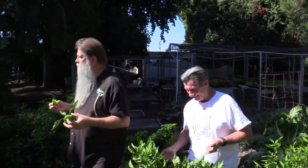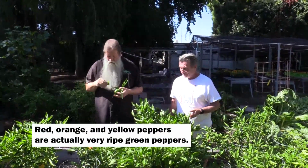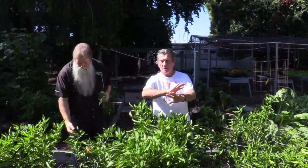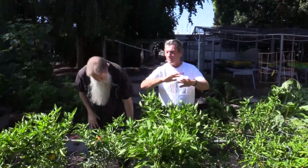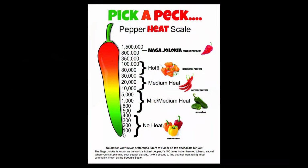Anyhow, I like to emphasize with not only my students, but lecturers, that eventually this will turn red. But we can eat them green. What we have here are all the mild peppers. And by mild, I mean 0 on the Scoville method.